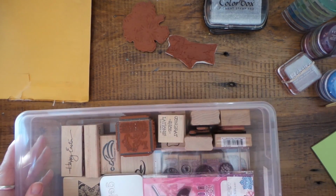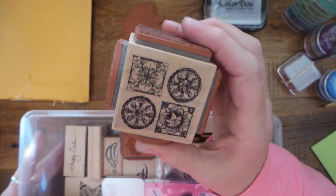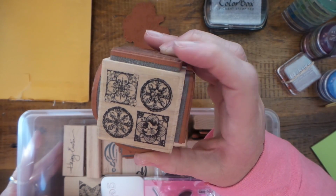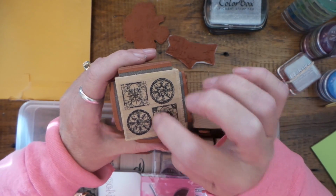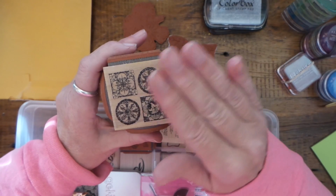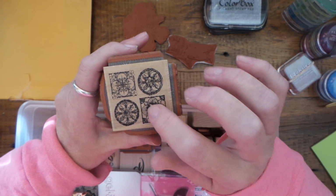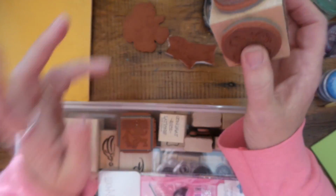Okay, and then this is from Impression Obsession, and these are the ones you get. This is so cool. This is great for, like, layering. I made some really cool cards with that. Like, you can stamp it and then cut out each, stamp it a few times, and cut that flower out, pop it up on top of the square, and then stamp it again, cut this flower out, and pop it up on top of the two layers. Same with these. Really cool stamp.